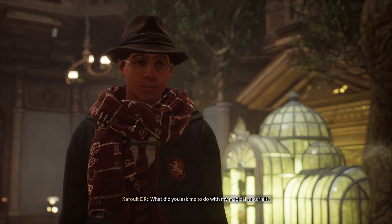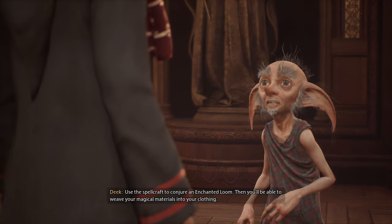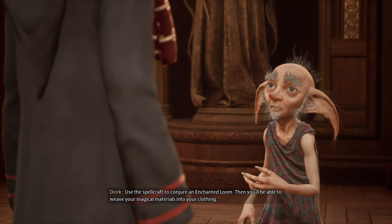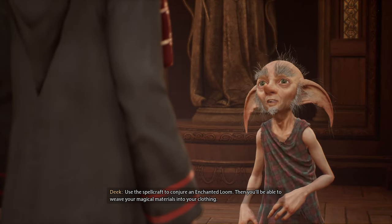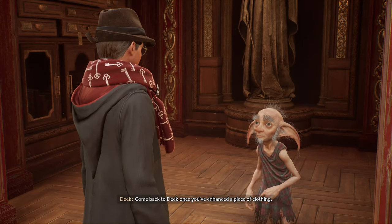What did you ask me to do with my magical materials? Use the spellcraft to conjure an enchanted loom. Then you'll be able to weave your magical materials into your clothing. Come back to Deke once you've enhanced a piece of clothing.